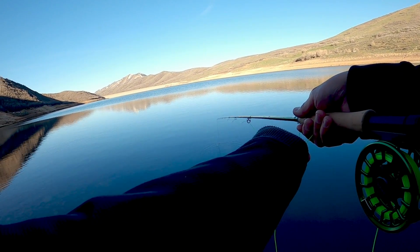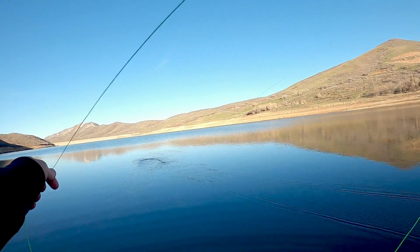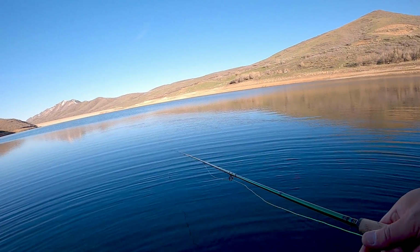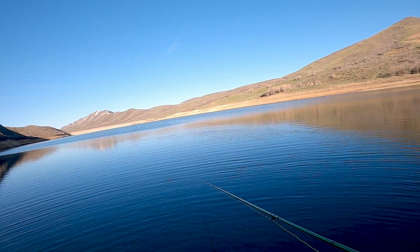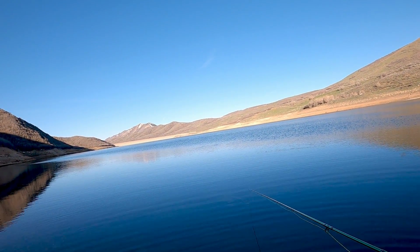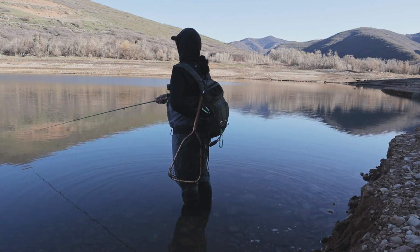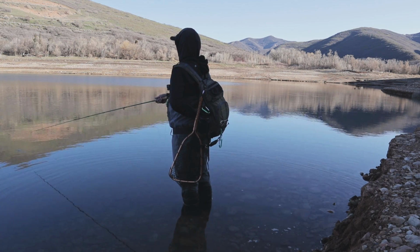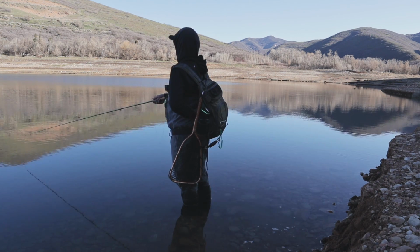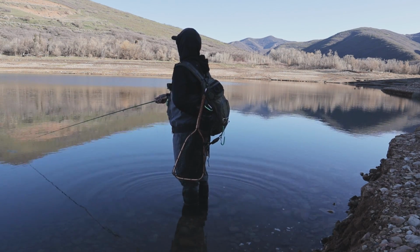There's one. Come on. Yep. No! I thought I had him. This is gonna be as frustrating as the ponds. Hopefully not. Oh, we're getting bit though. We're around fish, that's for sure. Hopefully we can execute a little bit better, or the fish will eat it a little bit better too, that'd be helpful. Right now we're 0 for 5.